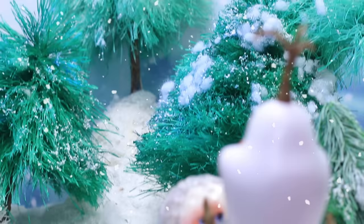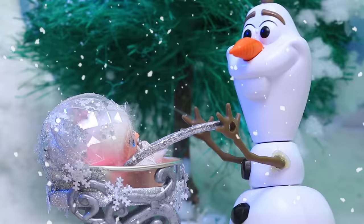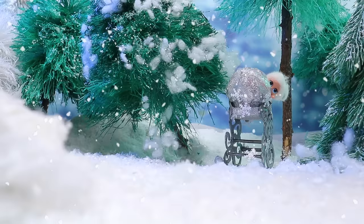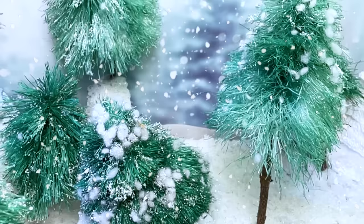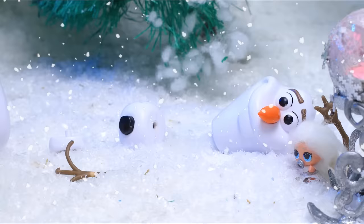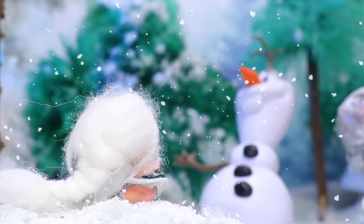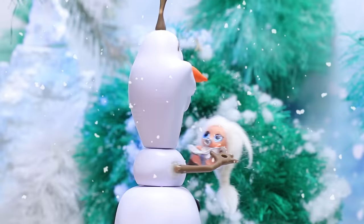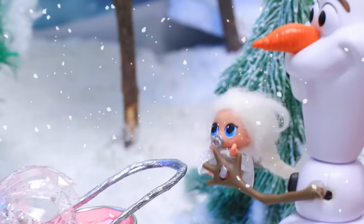Babysitter Olaf decided to take the baby for a walk. But it's impossible to catch up with Elsa's daughter. The game of tag is over. Olaf separated into parts. I didn't do it on purpose, sorry. Let's make up. Of course, my little speed racer. Let's go home.